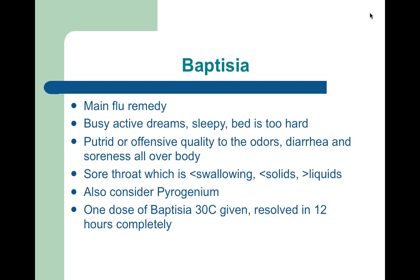So if it's the right remedy, the fever will drop so quickly you'll be amazed. And if it's the wrong remedy, nothing's going to happen. Then you think of aconite or some of the other flu remedies. Okay, anybody else attempt treating the flu? Because sometimes you learn more when it doesn't work.